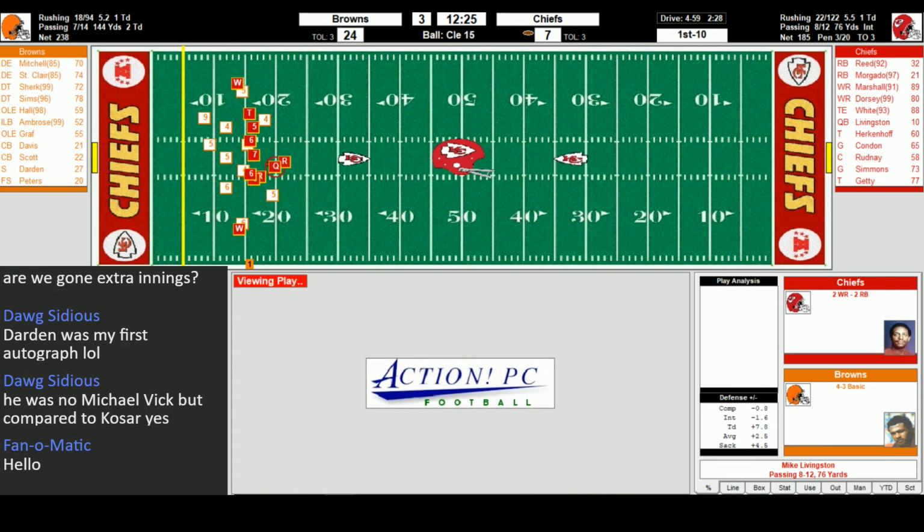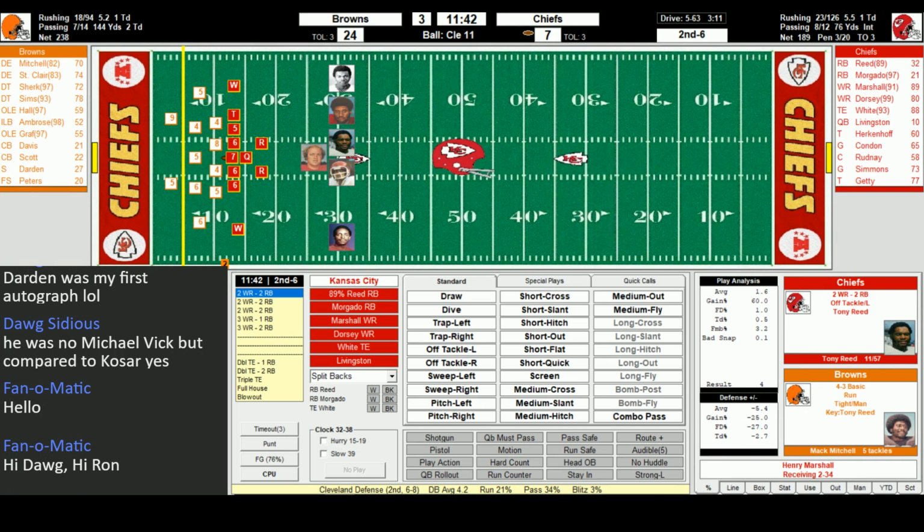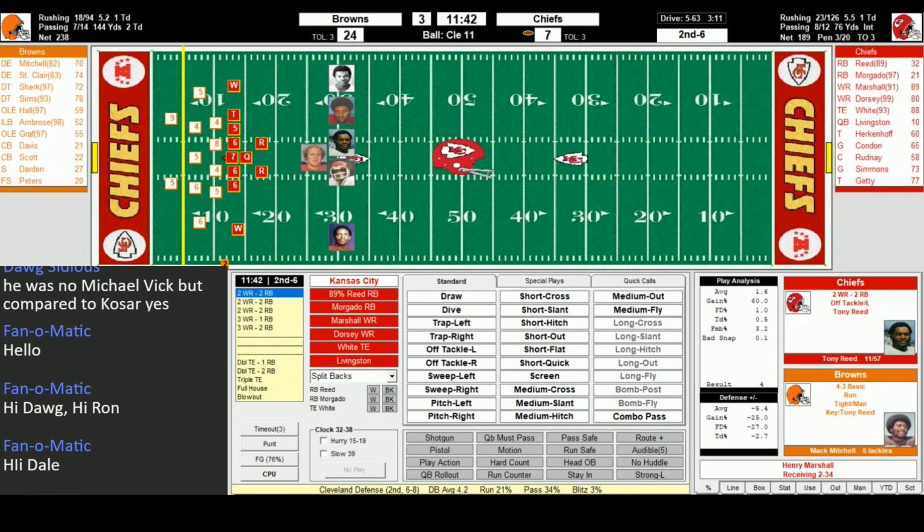Reed, off tackle near side. Gets a block. And Mac Mitchell knocks him down at the 11. So, second and 6 from the Cleveland 11. Chiefs driving. Their first possession of the second half.